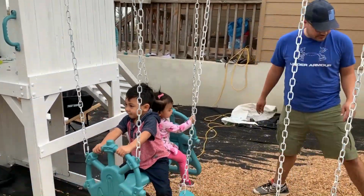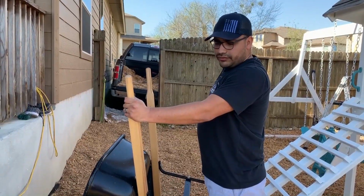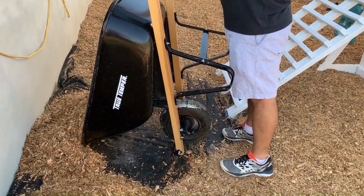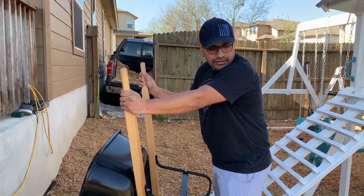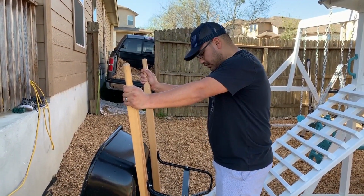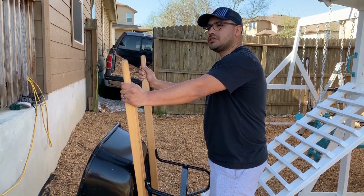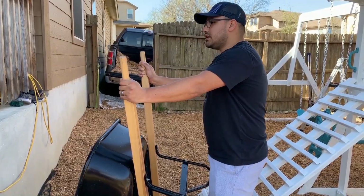Almost done. So we definitely needed to get a second load. I'm glad we did because there's no way that a cubic yard and a half would have covered this area. So we have about 3 cubic yards, and I think the guy gave me an extra half a yard, so it's kind of nice. And now we're just unloading it.